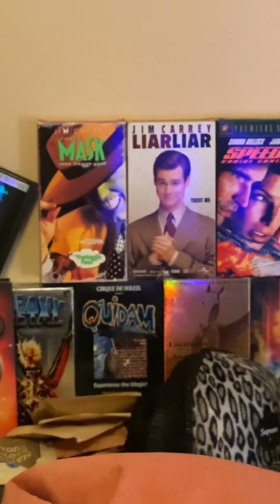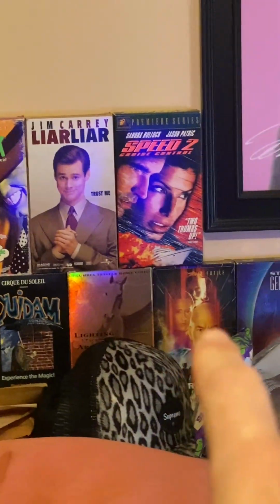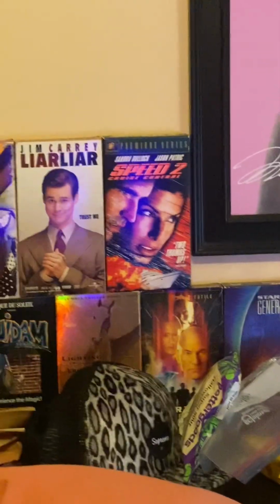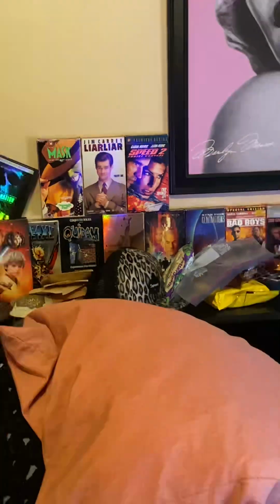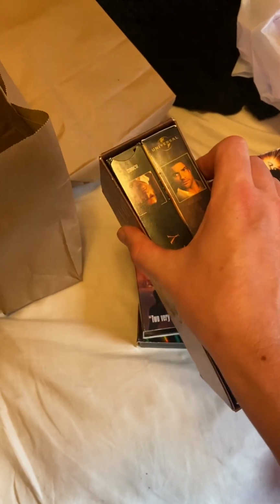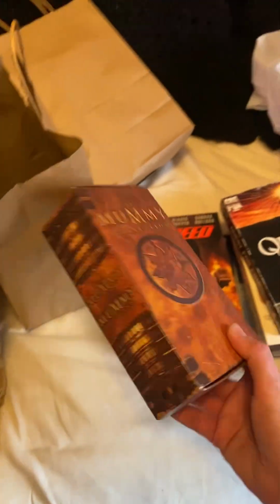But I'm starting to set up my movie collection up here. Some of the fancier cassettes. There's some Star Trek. I saw another one of those Star Trek movies. But I have Speed 2, and I've been looking for Speed 1 for a minute. So there's Speed 1. And I love The Mummy. Love Brendan Fraser. This is 1 and 2. Mummy and Mummy Returns in a nice little packaging.